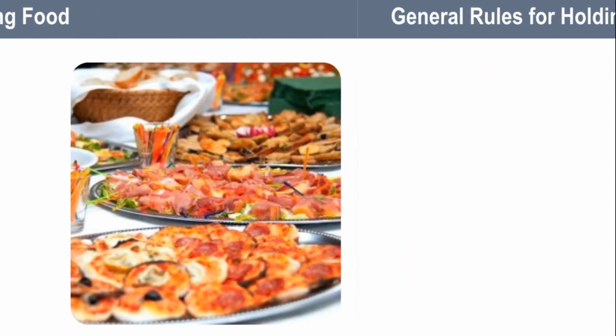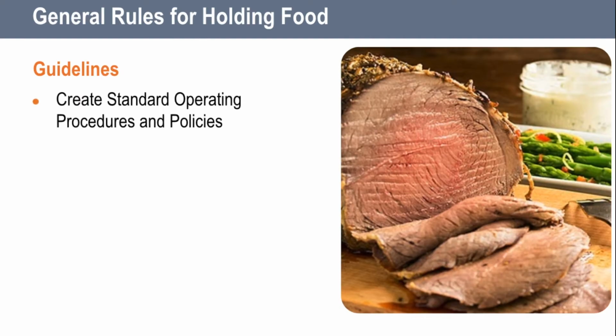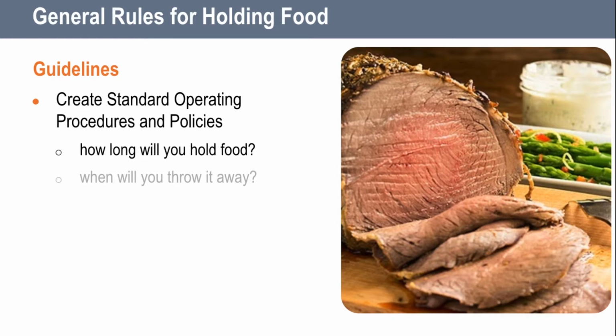The first step to serving food safely is to create SOPs, standard operating procedures, and policies. You'll need to answer two basic questions about everything you plan to do with hot-held or cold-held food: how long you will keep serving hot-held food, and when you will throw it away. For example, your policy may let you refill the same pan of roast beef in a buffet all day, as long as you throw all of it out at the end of the day.